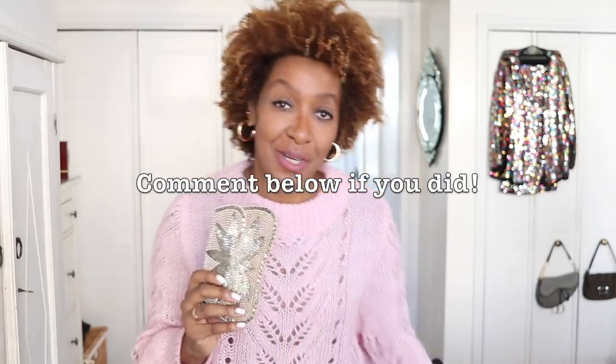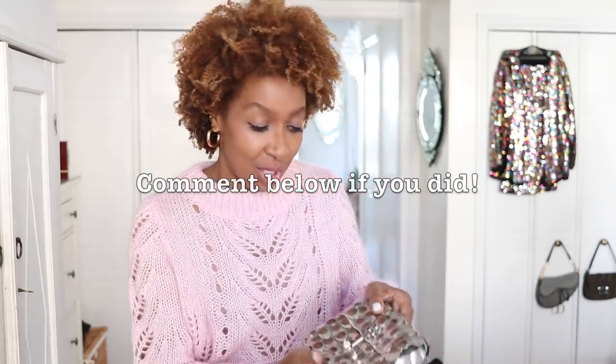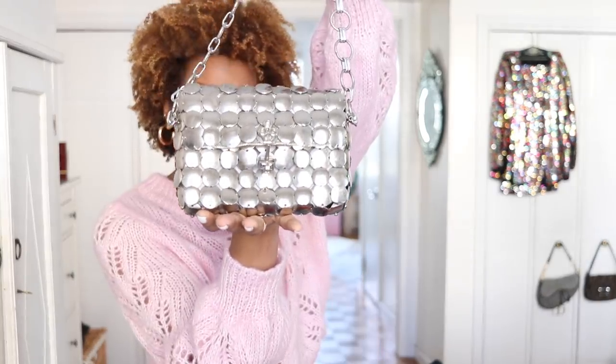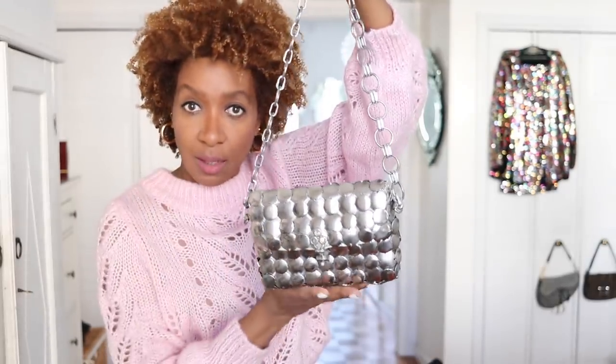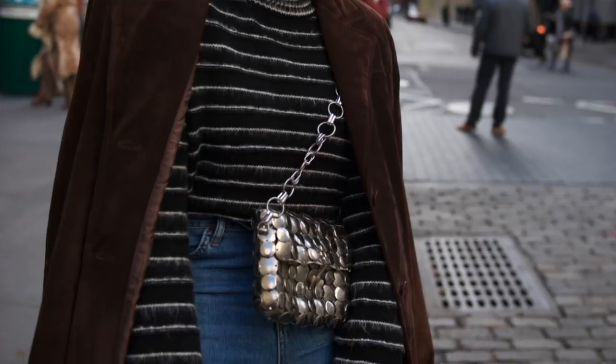I have two very special bags to show you. One is extremely special, it's the very end. Don't fast forward. But this one I'm going to show you right now, I call it my Game of Thrones bag. Look at this. I found it from the Manhattan Vintage Fair. It reminds me of Paco Rabanne so much. I love Paco Rabanne bags, especially this particular style. I just think it's a fantastic bag.